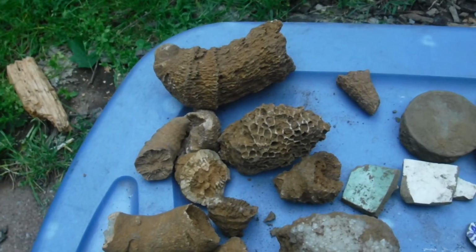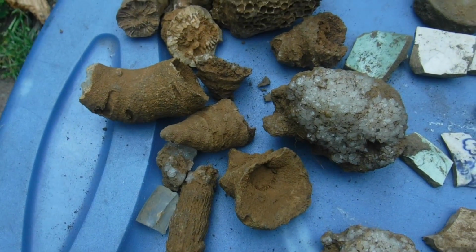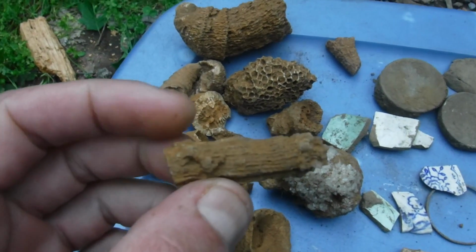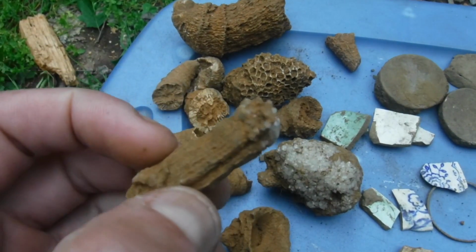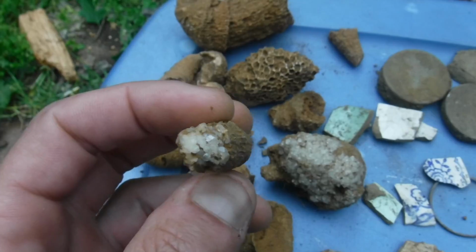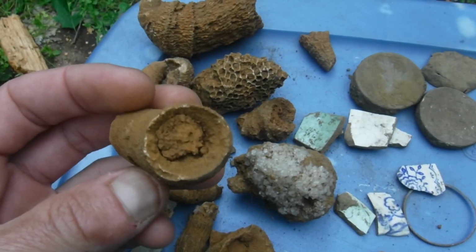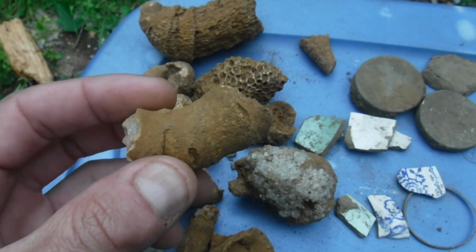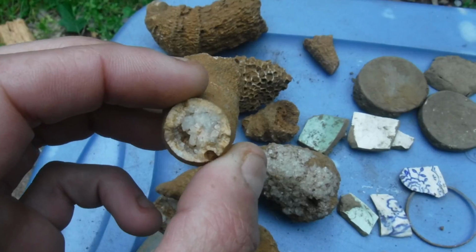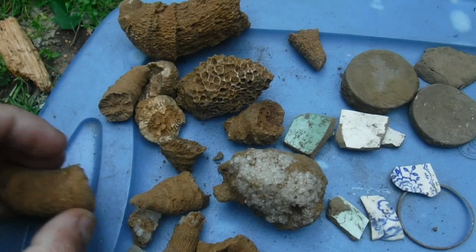I want to go back to this site. I think it'll make a really good trip. I just need to get back out there with a camera that'll film. But several different fossils, these long tubes, and a lot of them have started to turn into crystals inside, which I think is kind of a neat phenomenon. I don't know why these fossils would do that, but several of them are like that. They're full of crystals on the inside, but a fossil on the outside, so that's kind of neat.